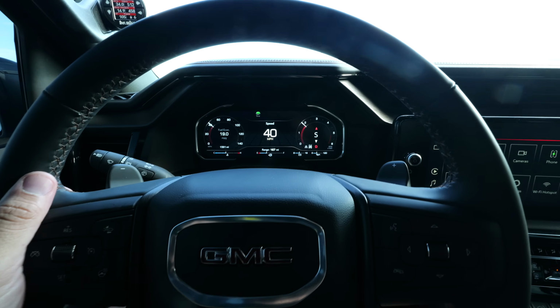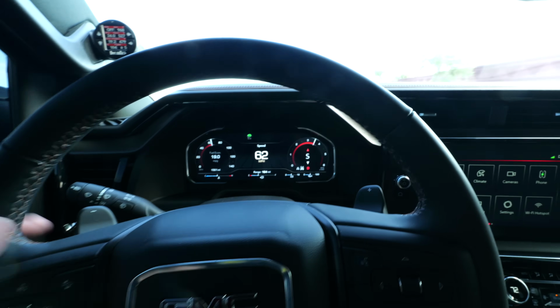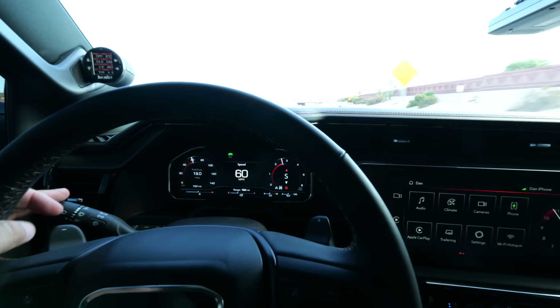Yes, there are other trucks out there, Hellcats and Raptor Rs and Power Boosts, which have better numbers on a spec sheet, but I think for a daily driver, this Duramax is fantastic. We're getting on the highway, 40. If you get on the gas, it gets up and goes just fine. And that's where I think this Duramax AT4 package just kind of sits in this really sweet spot of doing enough things really, really well.